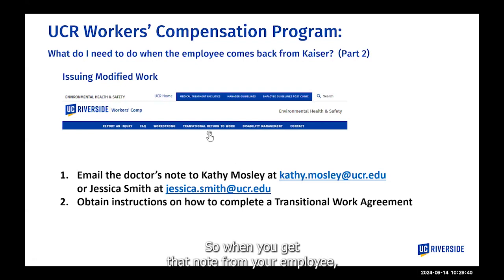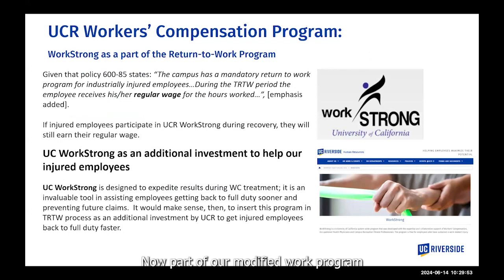Pretty easy to do. So when you get that note from your employee, feel free to get it to us right away, and then they'll give you instructions on what to do next. Okay. Now, part of our modified work program or return to work program includes WorkStrong. And at this point, I'll turn it over to Ed to describe what the program is.